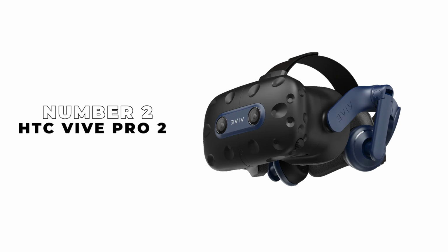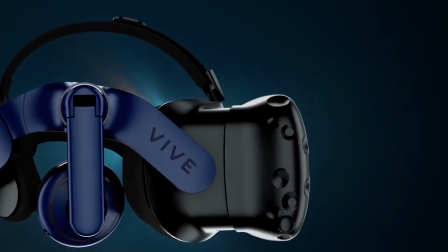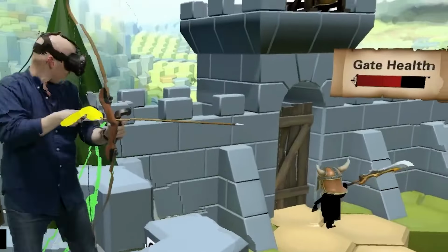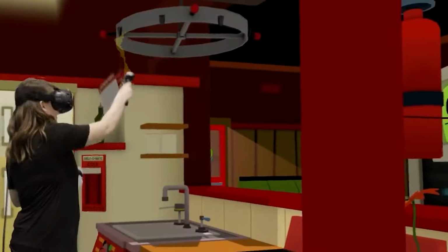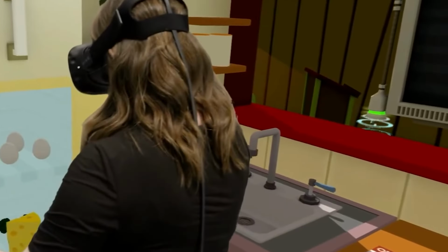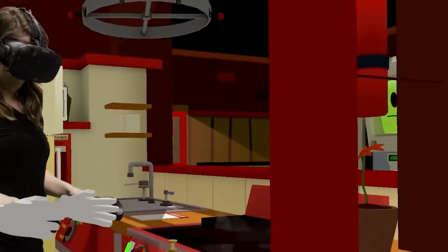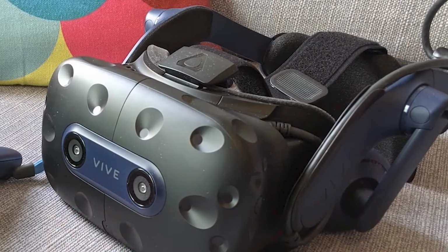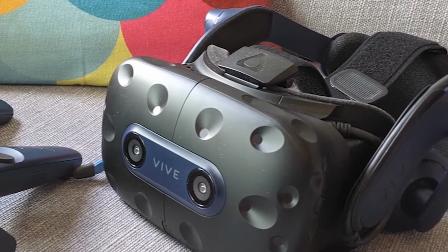Number 2. HTC Vive Pro 2. An indisputable contender for the best high-resolution VR headset available in 2024. This gadget caters to both professional and casual VR users, boasting compatibility with SteamVR like the Valve Index, as well as HTC's Viveport ecosystem. The Vive Pro 2 brings to the table some of the most impressive resolution and visual clarity seen in a consumer VR headset. However, this premium experience comes with a premium price tag, necessitating additional investment in base stations and compatible controllers.